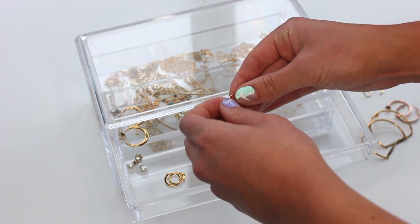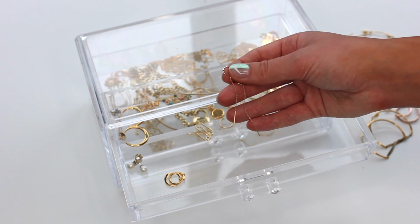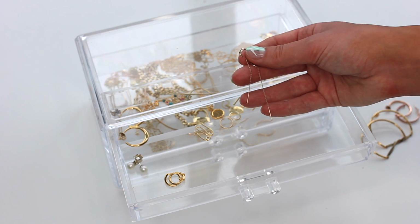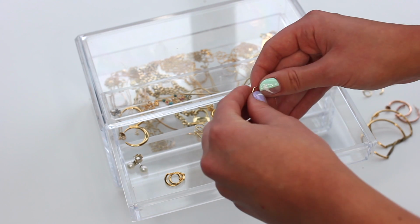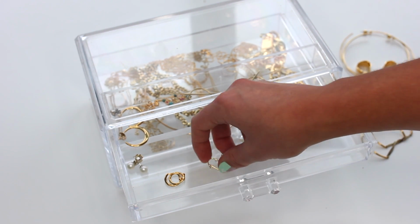I do find that I tend to gravitate to Majuri and Jenny Bird the most for jewelry, just because I really like their designs. They have a really good mixture of modern and fresh and minimalist pieces, but also they have very classic and timeless pieces. So yeah, those are probably my two favorite jewelry brands right now, but these threaders are really cool as well.